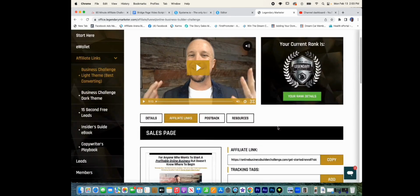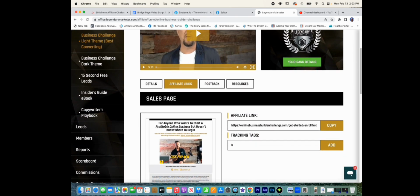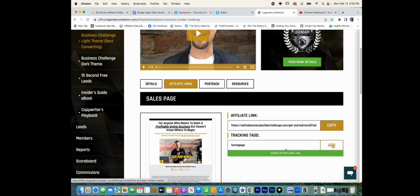If you want to track, like this will be like homepage. And then you can track each individual email if you want. Like if you want to know which emails are getting the clicks and how many people are going into the challenge right away, you can just add whatever tracking tag you want right there. Go ahead and click add.